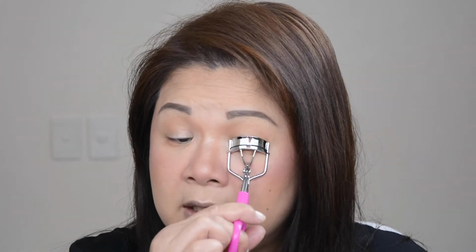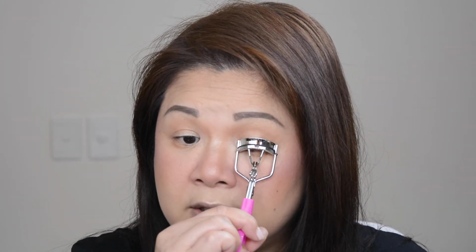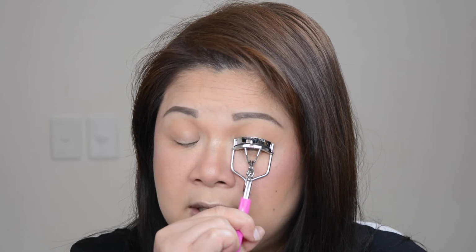Using the Beige Cosmetics eyelash curler. This is one of the best eyelash curlers I've ever used, guys, because I've got very small lashes, and this one doesn't hurt my lashes. The mascara that I used was the Too Faced Better Than Sex. I've also been loving this mascara. It lengthens and volumizes my lashes.